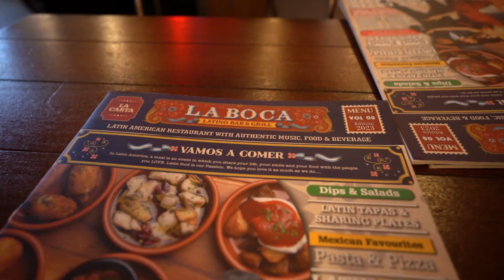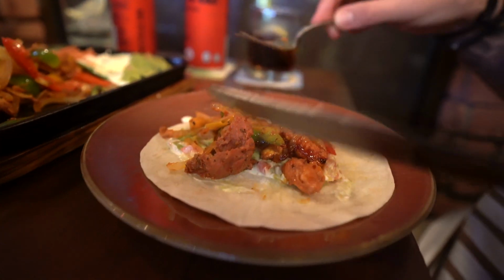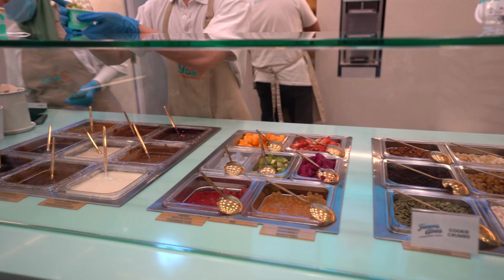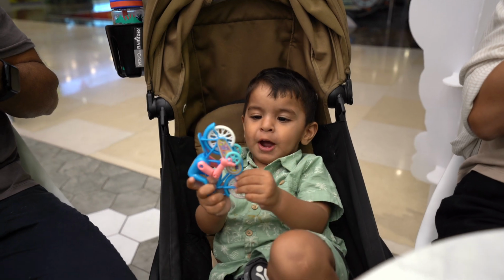La Boca restaurant in Pavilion ended up being our favorite Mexican food with the best fajitas. And Yole with their sugar-free yogurt was our almost daily go-to for dessert. And I decided to ask our friends a couple of questions.